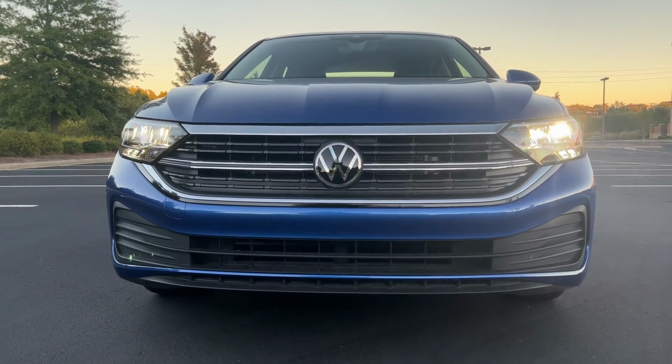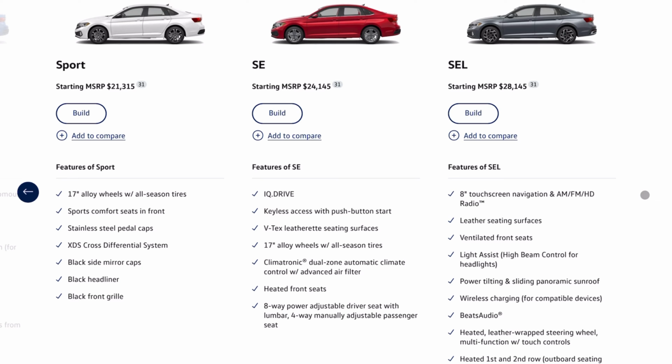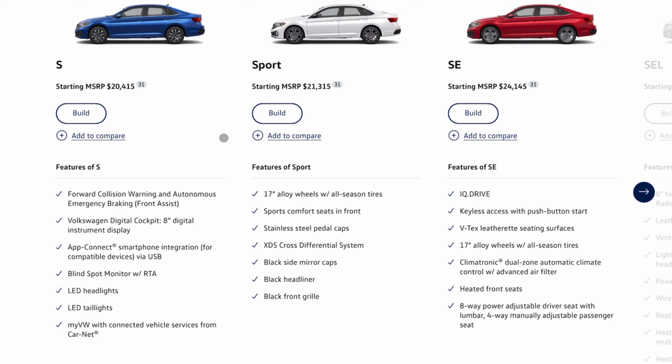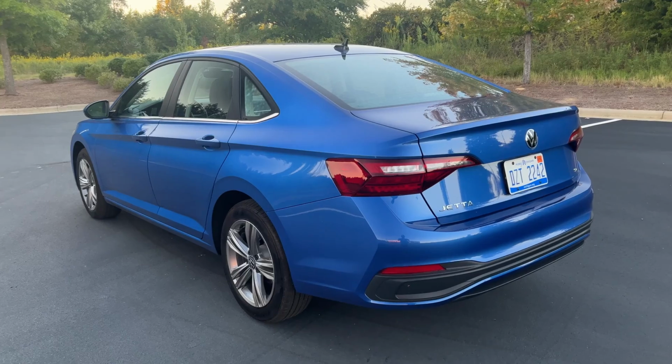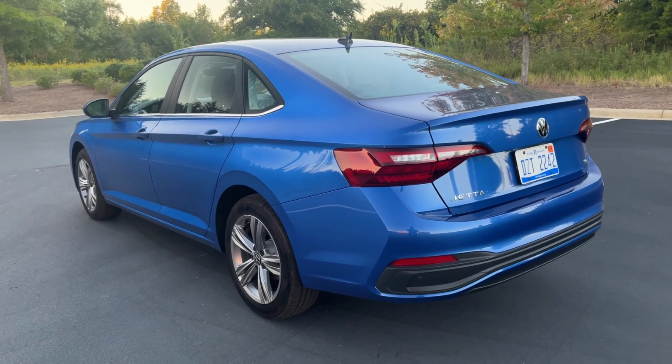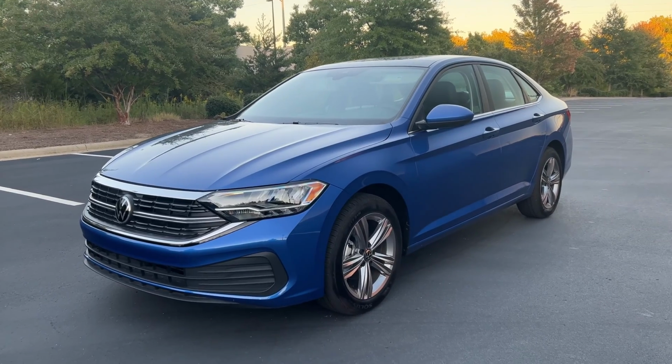The first pro of the Volkswagen Jetta is going to be the price. I think Volkswagen is giving you a lot for your money. The model that we are testing is the SE model, and this is a decent model to go for. It's the mid-spec. They give you things like the IQ Drive Assist as standard along with the heated seats. You get all of that with the SE model, plus you can also option in a semi-panoramic sunroof here.